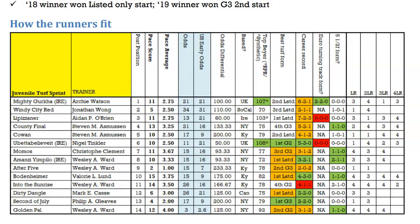This is a very tricky race, and in truth I'd rather bet something each way at a price, and the one that I like is the fast starting 1 from 1 5.5 furlong horse, Bodenheimer. He's drawn 10, which isn't a gimme, especially if Into the Sunrise just on his outside breaks smartly. Golden Pal also is wider of him, and there's speed inside as well, so an alert beginning is a must. If he gets a clean break and gets to the bend near the front, I think he'll give us a great run for our money at around 9-1 each way.